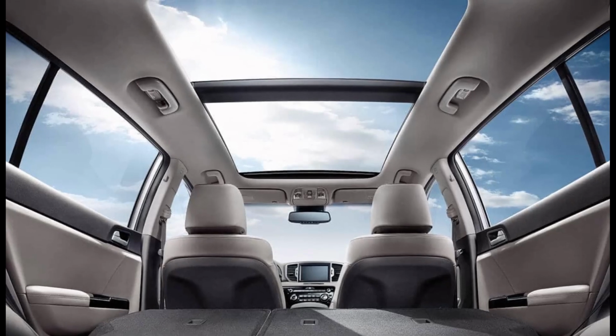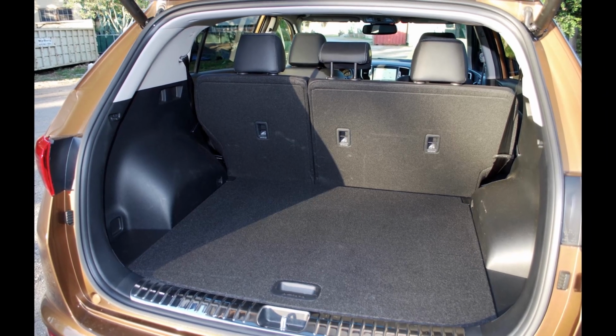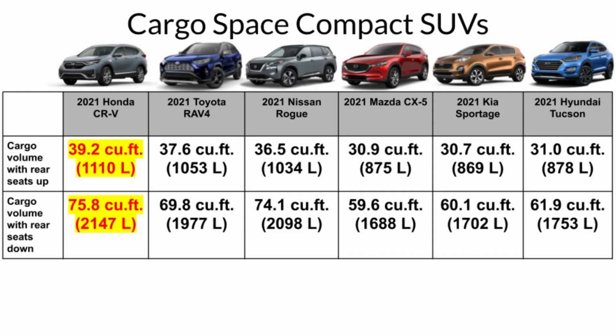As for cargo space, the Kia Sportage has 30.7 cubic feet behind the rear seats and 60.1 cubic feet of space with the rear seats down. While that's similar to the CX-5 and the Tucson, you'll get 10 to 15 cubic feet more in the CR-V, the RAV4, the Rogue, and the Forester.